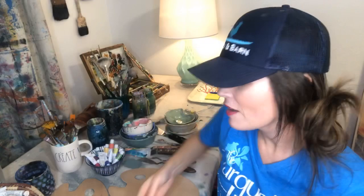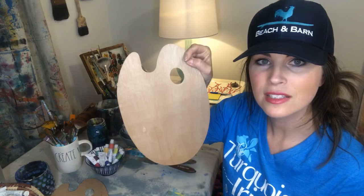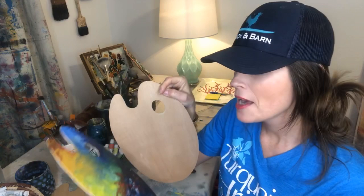So I did my own the other day. This was literally my first time to do anything with all oils. And I ordered a bunch of these paint palettes. And so I thought, well, let's do one together. So I have about a dozen of these, just like this. Well, now I have 11 because, you know, I did this one. So I thought I would just do another scene.